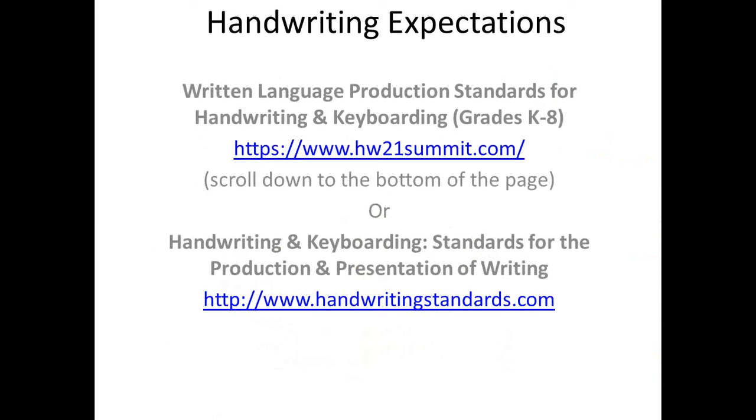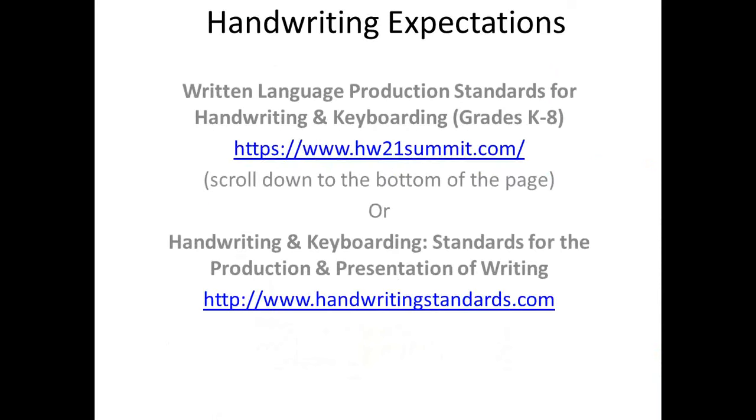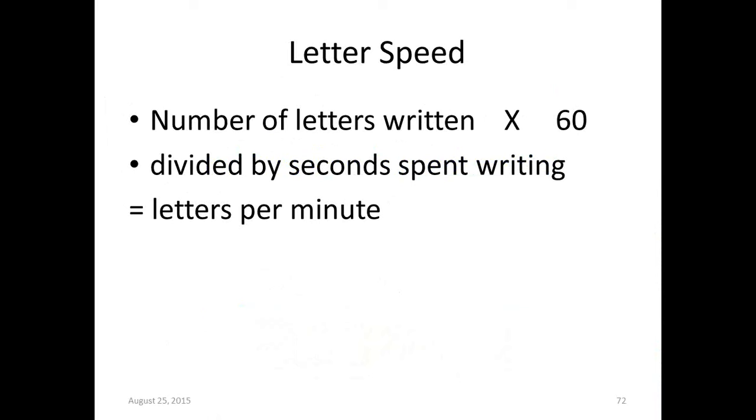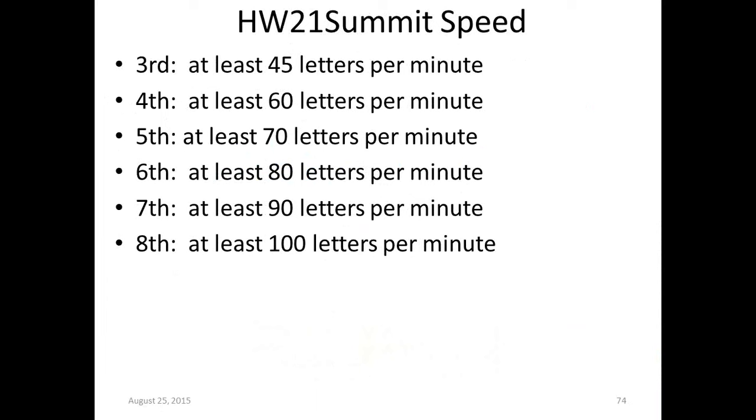Now, like I mentioned before, those handwriting expectations, they also give you letter speeds. So how do you figure out letter speed? Number of letters written times 60 is then divided by the seconds they spent writing, and that will give you how many letters per minute. So based on the speeds in the Summit document, this is what's expected for them, how many letters per minute they should be writing. Okay? Not words per minute, letters per minute. Okay? So then you can kind of figure that.